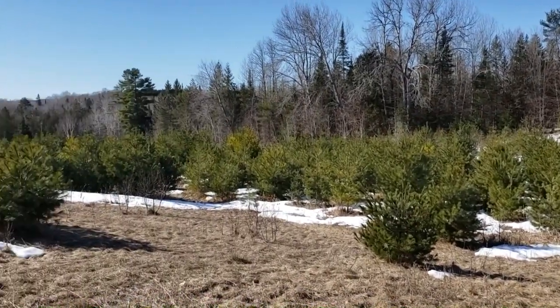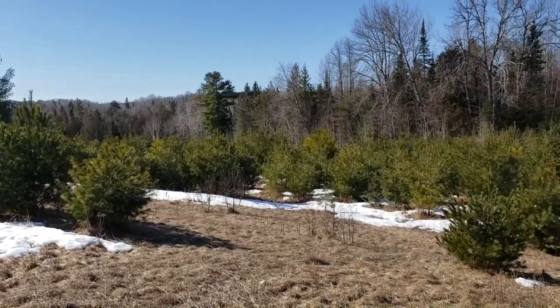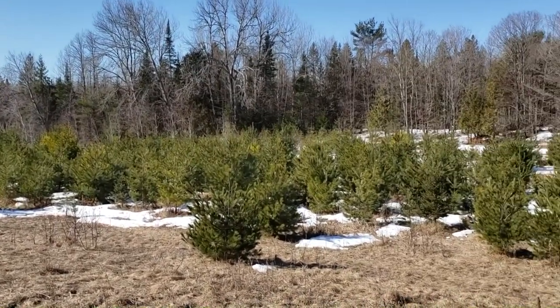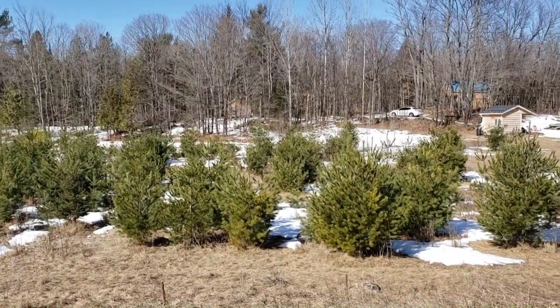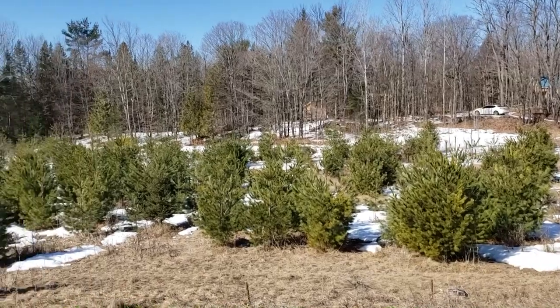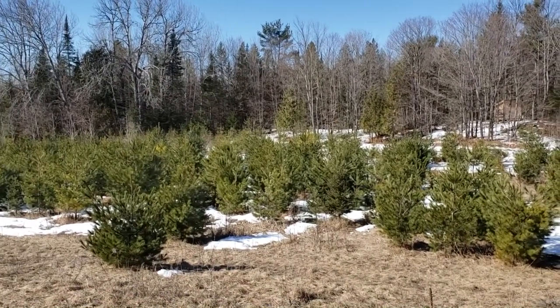This was all grass 8 years ago, and now it's a beautiful pine forest starting here, and they've got cones on the trees. I'm so excited. I like to say it's hard work on our part, but it's not. This is all natural. The only thing we do here is sort of thin them out a little bit.